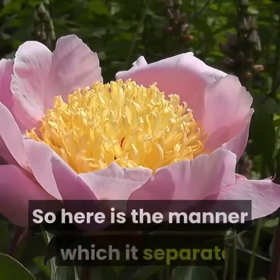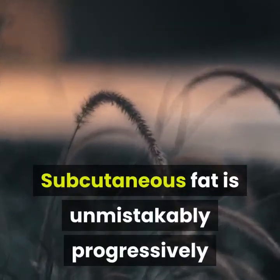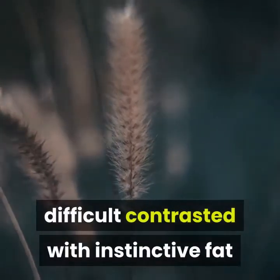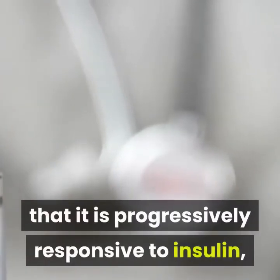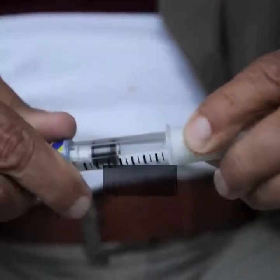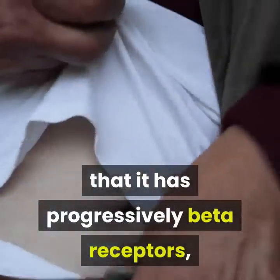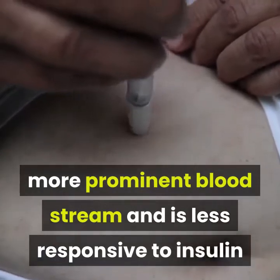So here is how it breaks down. Subcutaneous fat is clearly more difficult compared to visceral fat. Subcutaneous fat is difficult because it is more responsive to insulin, has lower blood supply and has more alpha receptors. Visceral fat is less difficult because it has more beta receptors, greater blood flow and is less responsive to insulin.